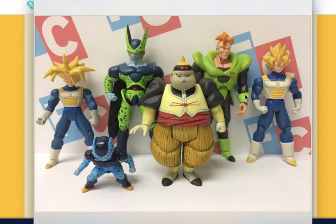Android 16, you can actually take one of his hands off because if you remember in his fight against Cell, he does actually have the ability to do that. So one of his hands actually comes out. I forget, I think it is the left hand. Actually, maybe it's the right hand. I don't remember. And then Perfect Cell, who comes with Cell Jr. and Android 19.